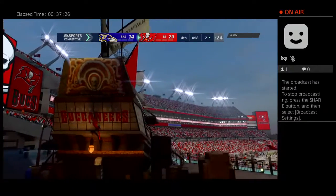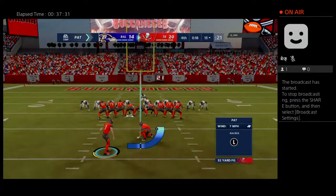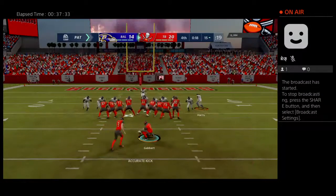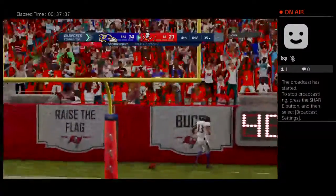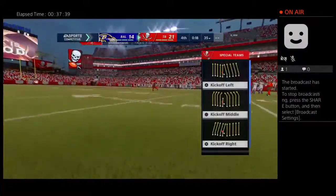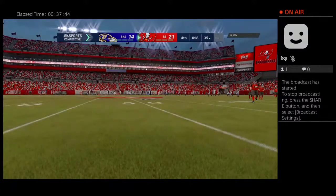So a little bit of time left on the clock here in the 4th, but they've got to feel good now. Extra point try now for Succop. And it would appear they're going to get out of here with a come-from-behind victory. Makes the score Buccaneers 21, Ravens 14.